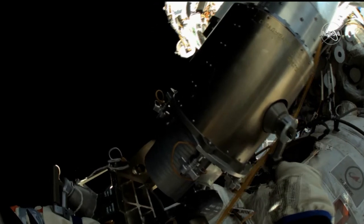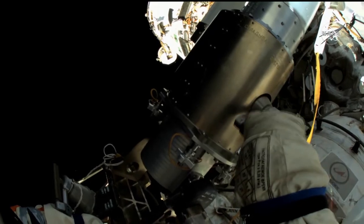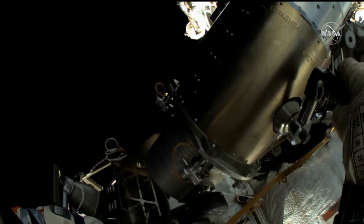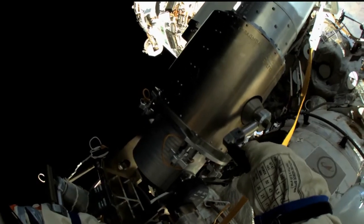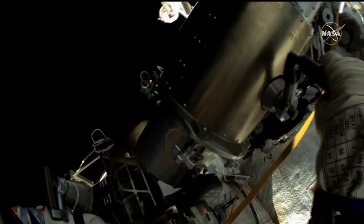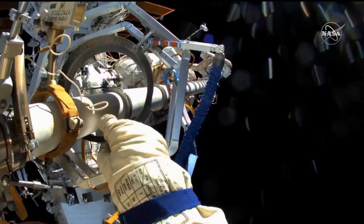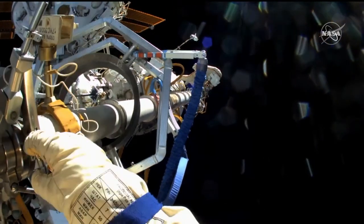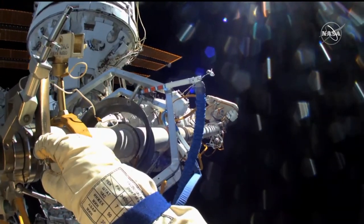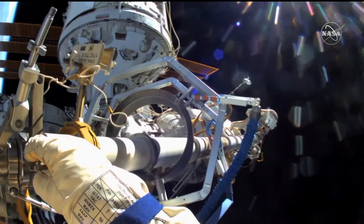Pyotr, monitor the lanyard, please. They should not be tangled in loops. Well, there is some looping now, but when we get off the boom, we are going to untangle them, the lanyards. Is the boom collapsing? Yes, it is. Slowly.